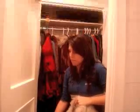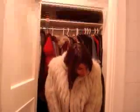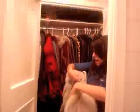But it's a little bit big for me in the shoulders. I find it a little overpowering for my tastes anyway, but I think it'd be great for someone else. This is actually another coat that I'm going to put on the website, so if you like it, you can buy it. It's in amazing condition. So yeah, I bought it, decided it wasn't for me.